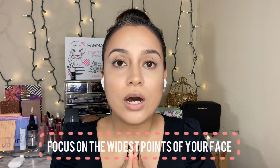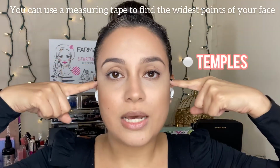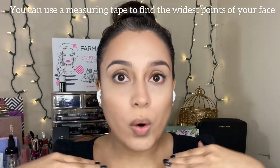Whenever you're going to contour, you have to focus on the widest areas of your face. Is it the forehead? Is it the temples? Is it the cheekbone area? Is it your jawline? Or is it all round?